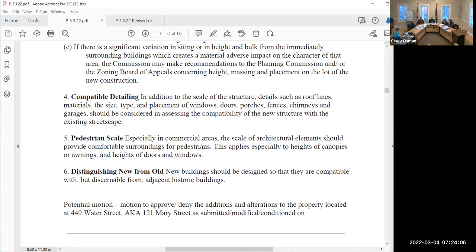Noting the new light placement on the structure and gas lights per the spec sheet, noting the spec sheet in the packet of simulated divided light, which is according to our guidelines appropriate for the doors, windows as noted on the east side, and that the applicant will come back if they choose to replace any other windows for a separate application, and to follow all existing guidelines and new construction guidelines for a non-contributing structure.